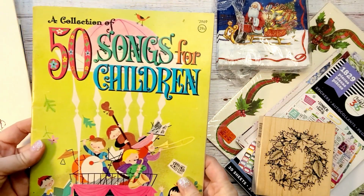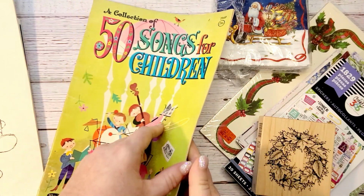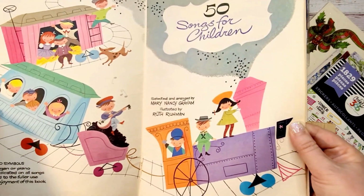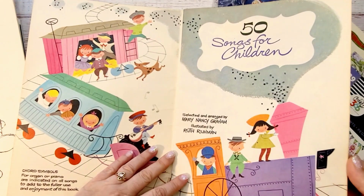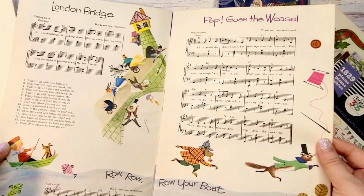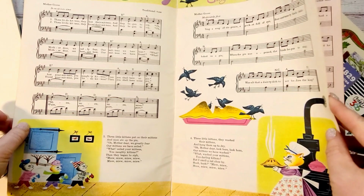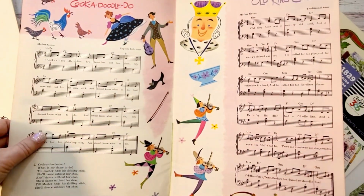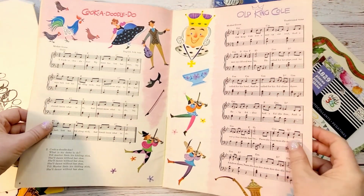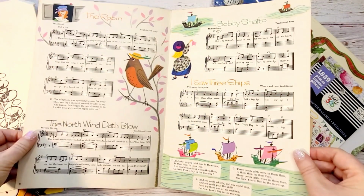And I found this 50 Songs for Children Whitman book, and this one I love. This has really fun color illustrations. This is really cool. Pull out a little bit here so you can actually see the whole thing. There we go. So pretty.